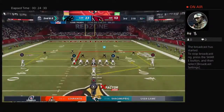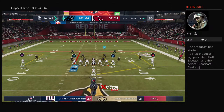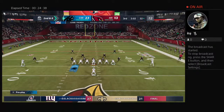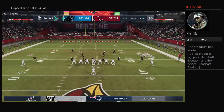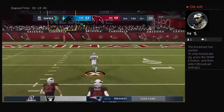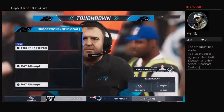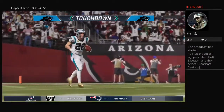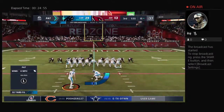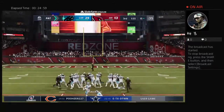The last run good for 2. Here's 2nd and 8. They stay on the ground. McCaffrey again. He's got a first down and much more inside the 20. Touchdown, Carolina! Christian McCaffrey, his second touchdown of the night. And thanks to the interception, the Panthers offense cashes in with 6.